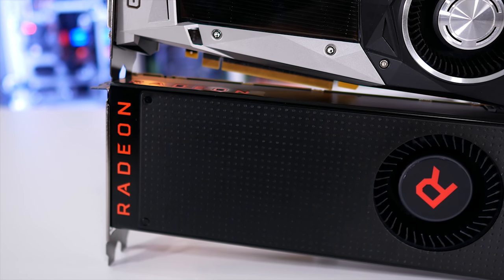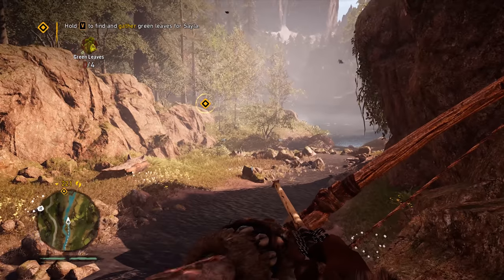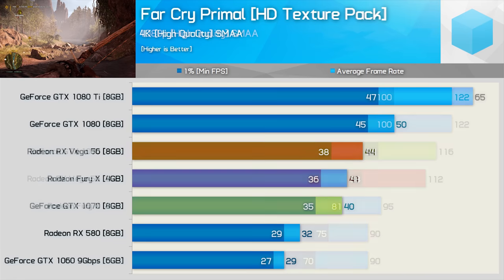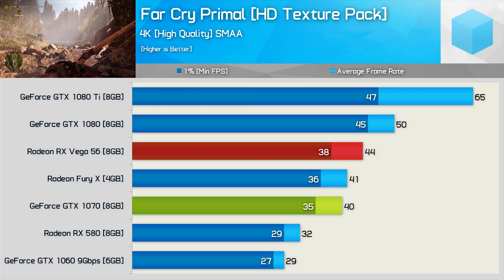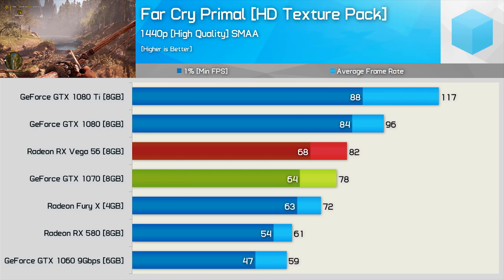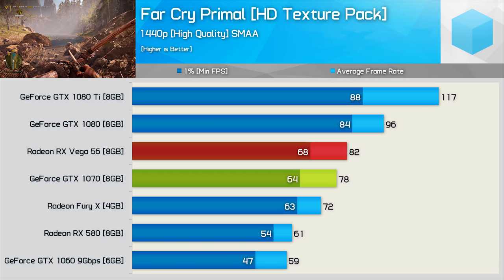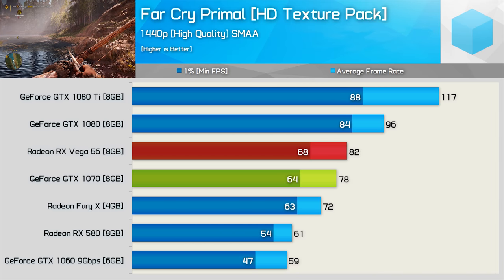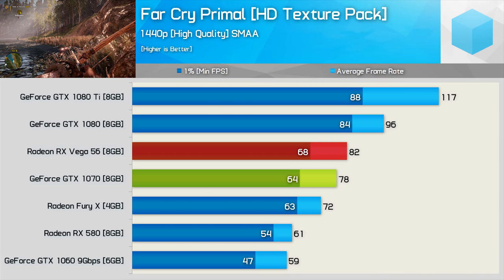Right, to the benchmarks. First up, we have Far Cry Primal, and here's a quick look at the 1080p and 4K results. Vega 56 does trail the GTX 1070 at 1080p, but by the time we hit 4K, it is able to pull ahead. At 1440p, the margins were slim, whichever way you look at it, but here the Radeon graphics card was able to hit a lead of 5%.